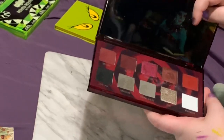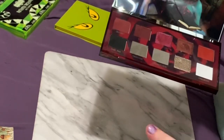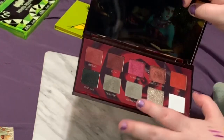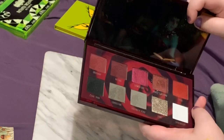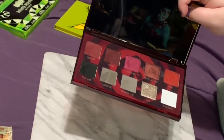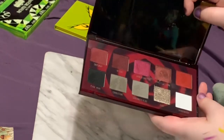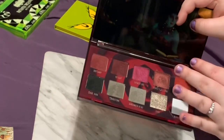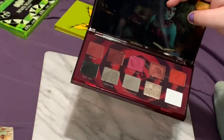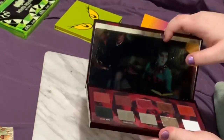It would be higher if I didn't have so many palettes that I like this month, but I just love this palette. I love the look I did with this, and I definitely know I'm going to be using the grays a heck ton because I really like them. And honestly, I'm happy that I like this palette because you do get 10 shades and it was the most expensive palette, so I'm happy that I love it as much as I do.